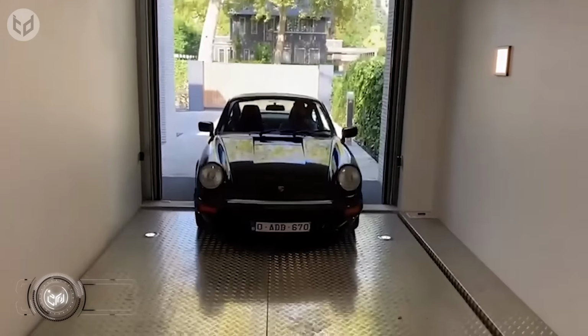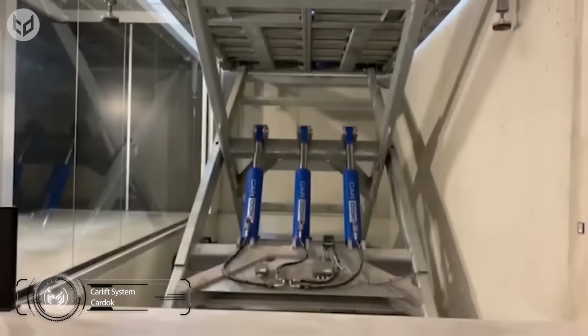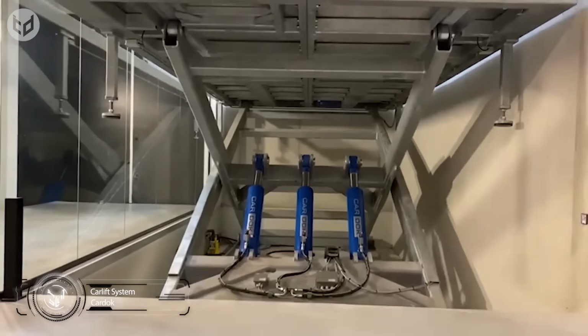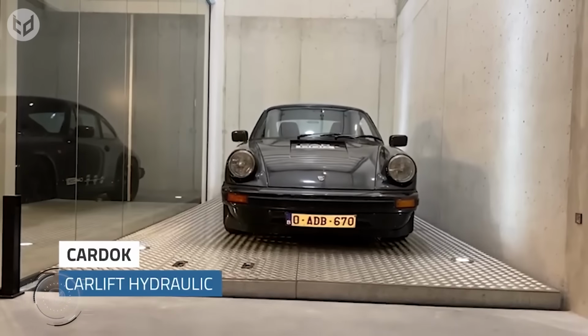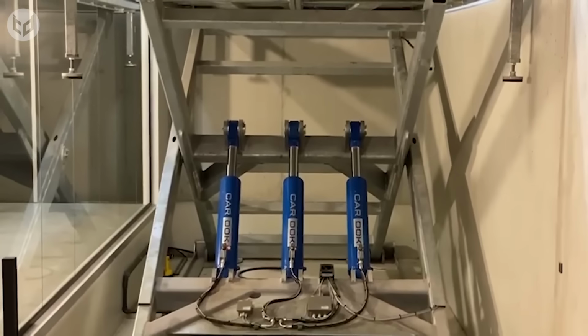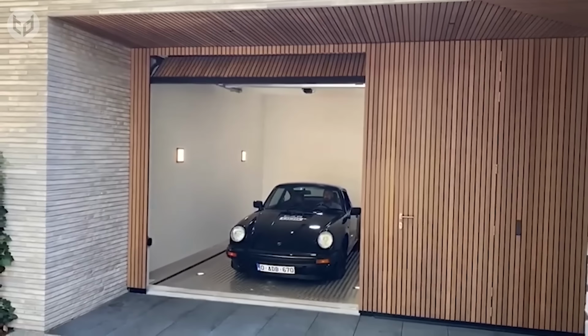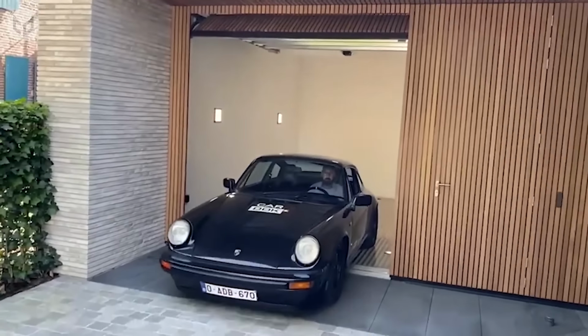CARDOK also makes a hydraulic car lift system, similar to others we've seen on this list. The lift provides a smooth action and entrance into an underground garage. So, if you're a Swiss banker with lots of money to spend, you could combine the car lift and the Carturn for the ultimate parking garage that any driving enthusiast would no doubt love to own and experience.